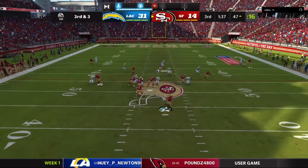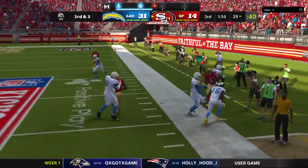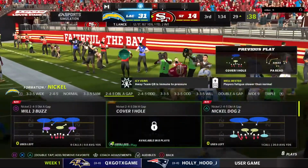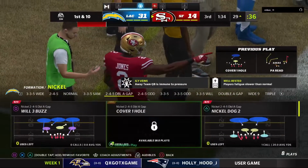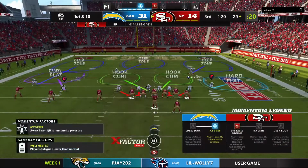Faking the give to Mostert. Now Lance, sliding out of the pocket. He'll get this one complete to Zay Jones, and he is out of bounds, but not before he's inside the 30. First catch of the new season for him, and he picks up the first.